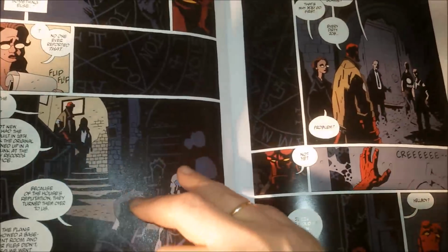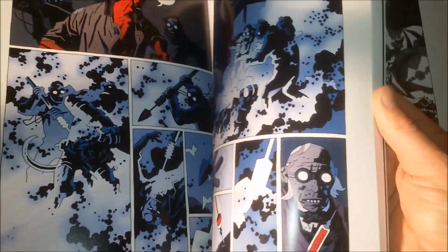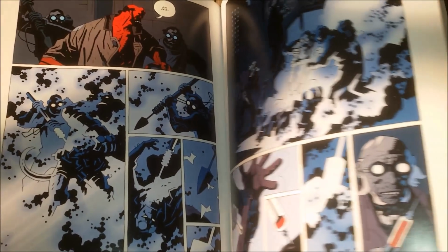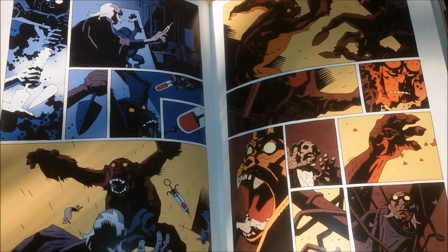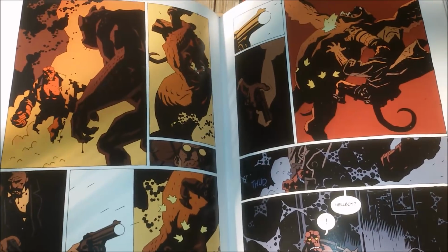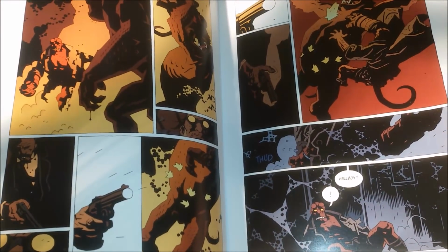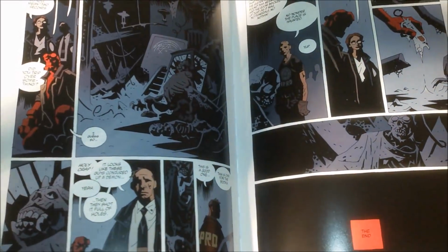So, and then one more Mignola short story, Dr. Karp's Experiment, which works interestingly for some pages as a silent comic. We are so used to Mignola storytelling, I guess, that no words are necessary sometimes. And he's proving here why he's the ultimate Hellboy artist, Richard Corben here, Richard Corben there.